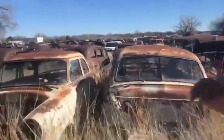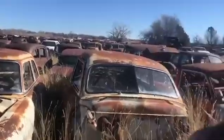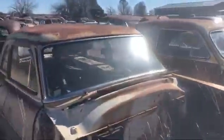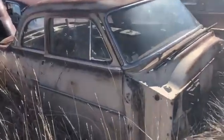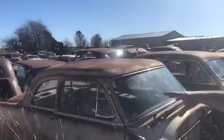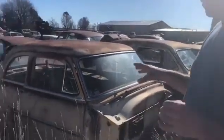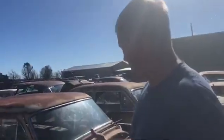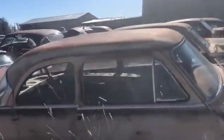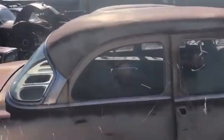First one over here we've got is about a 52, 53, maybe 54. 52 to 54 era Ford. Most of the front clip is gone, so it's hard for me to tell exactly which one this is. But it is a two-door sedan. It does still have some good pieces on it. It's still got the doors on it. And it still looks pretty solid. So I think we've still got some good sheet metal here and a little bit of the trim.